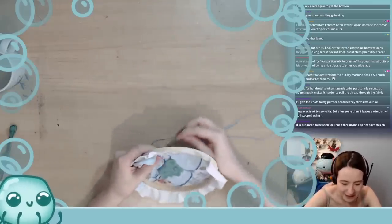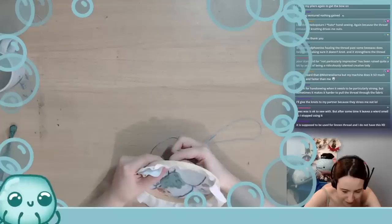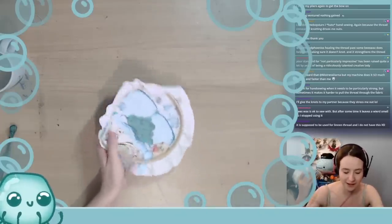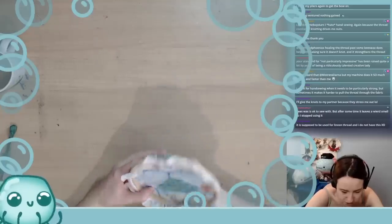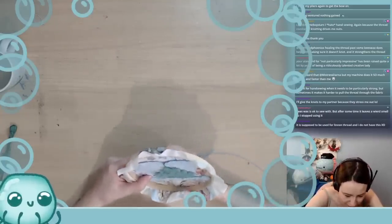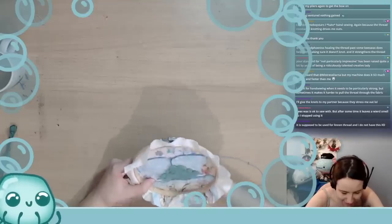But it can be frustrating, especially when you're on a deadline or you feel like you need to go a bit quicker. Like when things start knotting and you're like, come on now. Come on now, fabric. I told you we had to get this finished for tonight. And now you're knotting my thread. Oi, oi, oi.